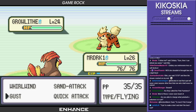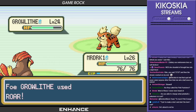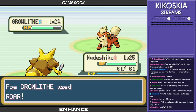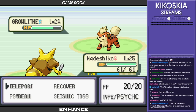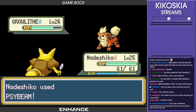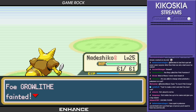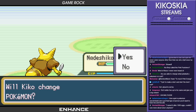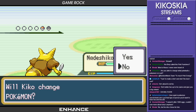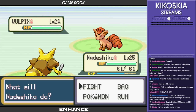Let us have at thee! With Quick Attack! He's about to not be! Yep, well, never mind! Did you really want to switch into Kadabra? Alright! Sure! You did not want to switch into Kadabra! That was a foolish decision! Yeah, that wasn't smart. Vulpix, though. We'll keep you out, actually.